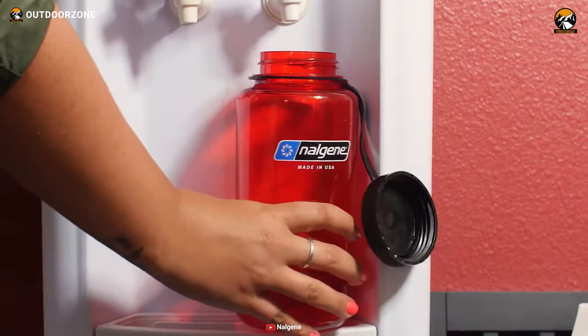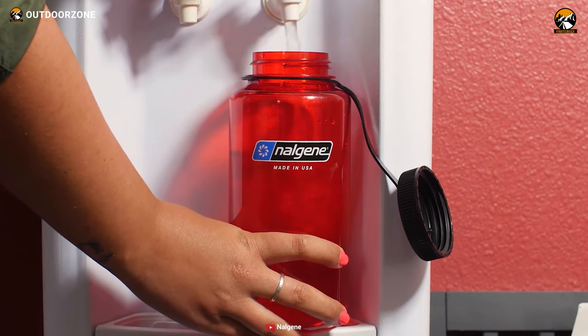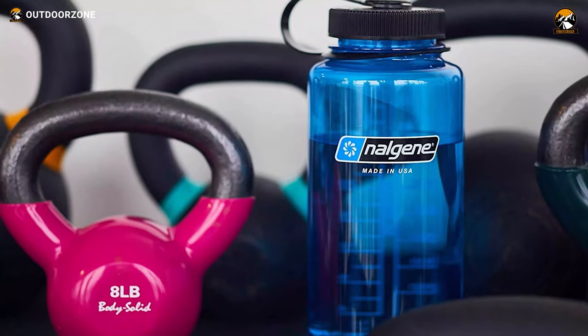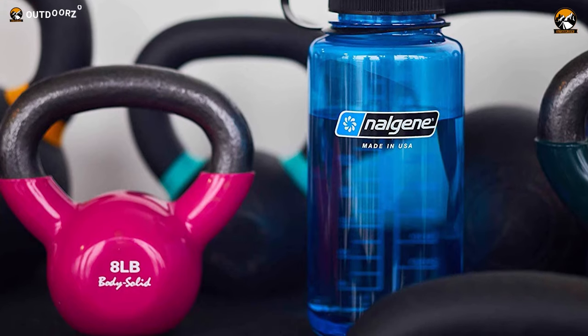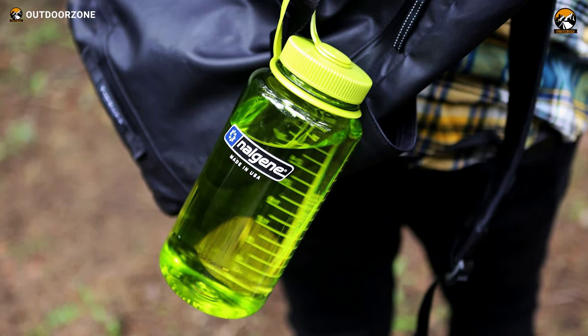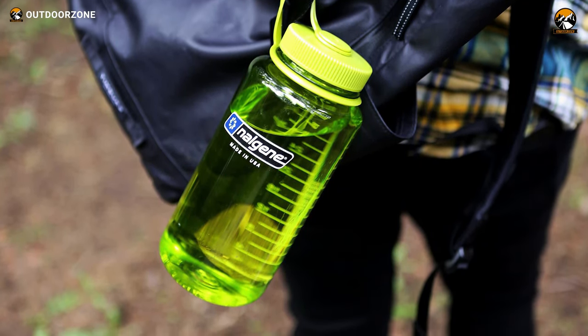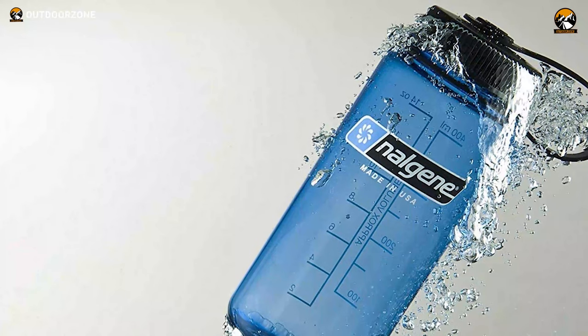It can hold 32 ounces of water, and its wide mouth lid can help you drink water more efficiently and comfortably. It can also fit filtration devices for filtering dirty water to pure drinkable water, allowing you to have water available anywhere. The Nalgene Wide Mouth Tritan 32 ounce is the best choice if you're up for backpacking and hiking in possible extreme weather and atmospheric conditions.